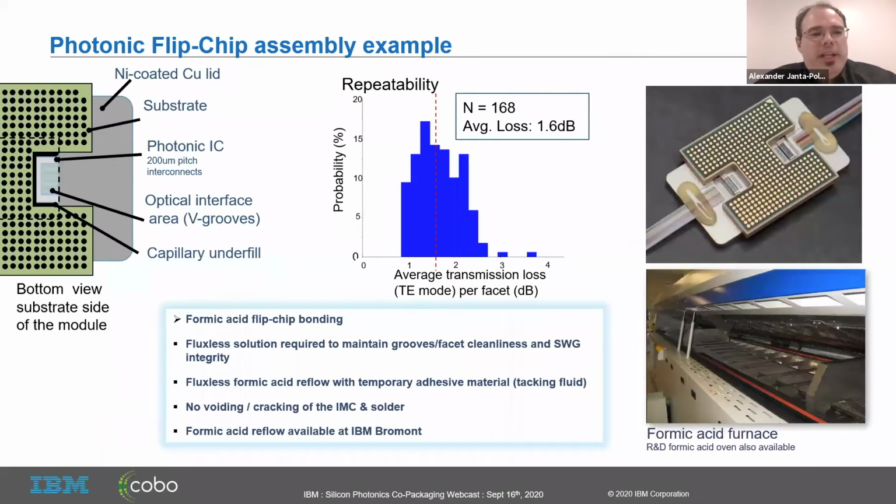Now here is a photonic flip chip assembly example. This is a product that we had for an optical switch, and we had the test vehicle. Basically it's a substrate with an opening so we can do the fiber attach. It had a nickel coated lid, and we had a photonic chip with a 200 micron pitch interconnect, and we had the optical V groove from GF with capillary underfill.